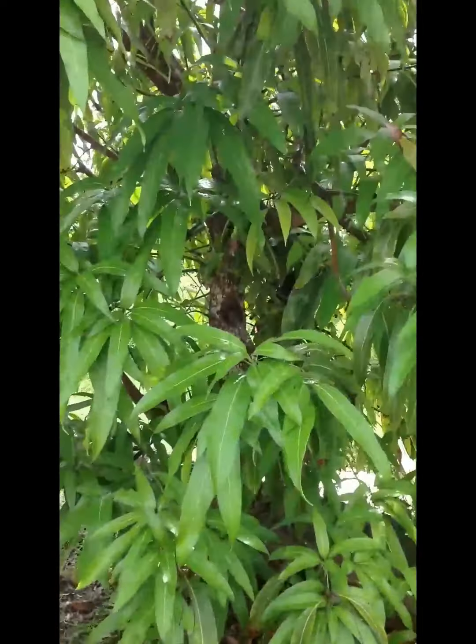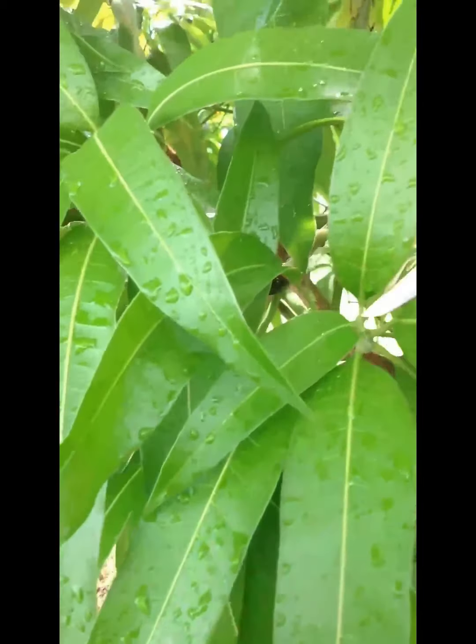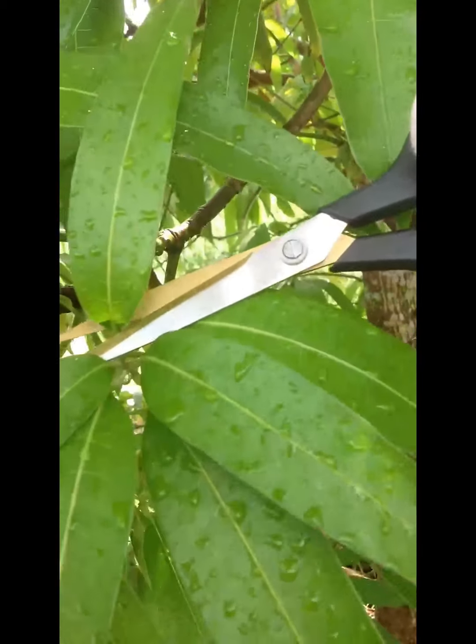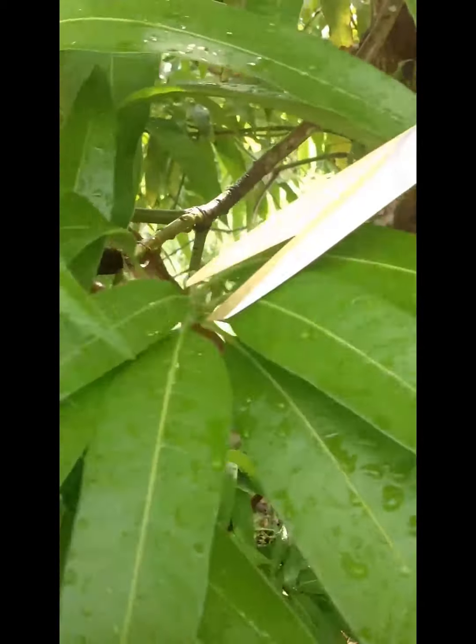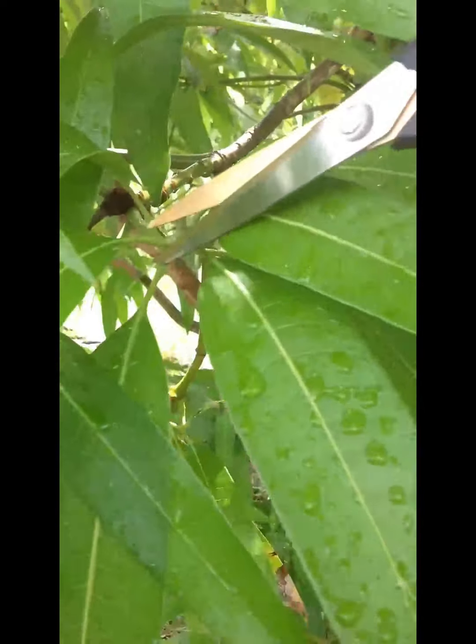Mango leaves also help stop hiccups. If you're troubled with frequent hiccups or other throat problems, mango leaves can be a great home remedy. Burn a few mango leaves and inhale the smoke. This helps to cure hiccups and throat problems.